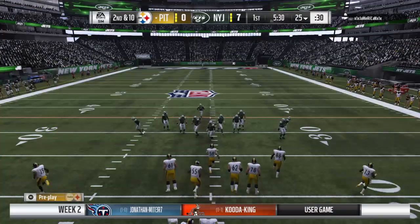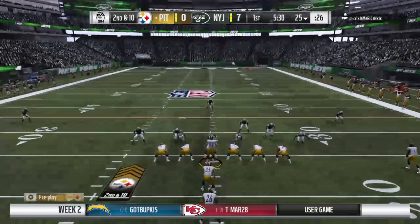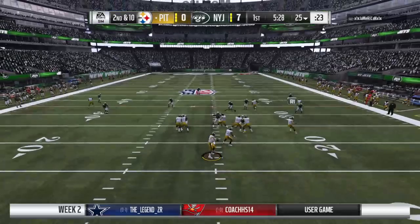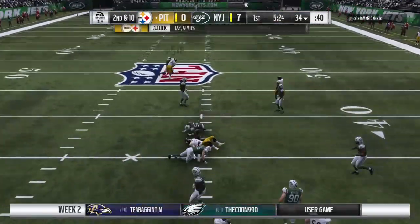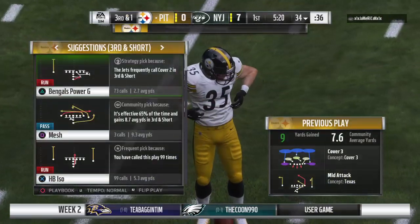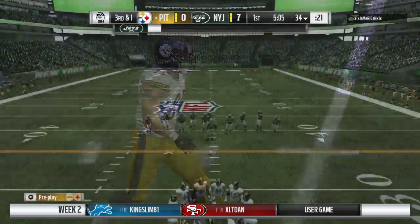Line of scrimmage, again the 25, 2nd and 10. Second and 10, Luck again. And he's going to drop this off to his fullback. And he'll get it up near the 35, right at the 34 here. It's a gain of 9 yards. And that is going to set up a 3rd and 1.